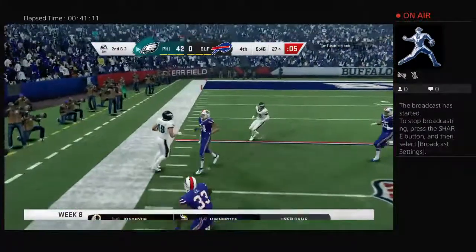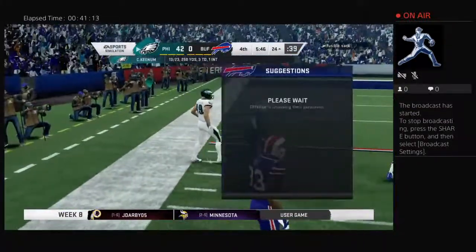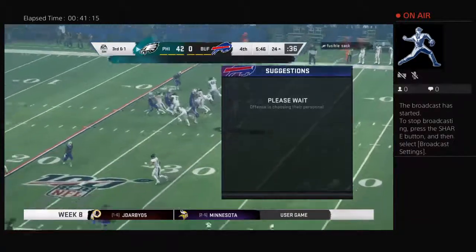That's caught left side, Arcega-Whiteside. And he'll be out of bounds just inside the 25-yard line.